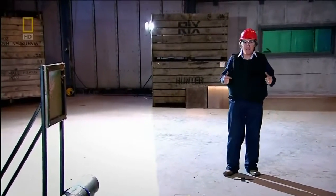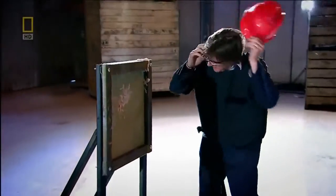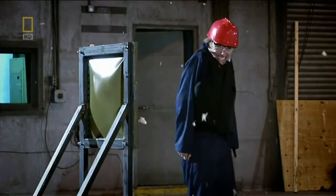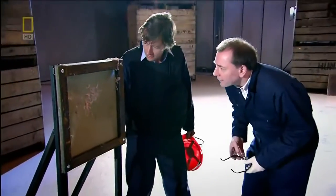Oh, well, it's not very nice being that close to a very fast chicken, but it's resisted it. It hasn't gone through. There's a dent, but the glare survives. It does work. The two materials working together are better than either alone. That's fantastic, isn't it? Yeah.